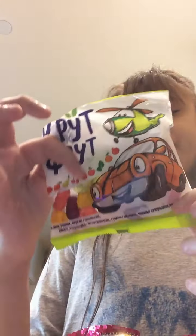I've had gummy bears before, but I don't really like the aftertaste. These I really do actually like the aftertaste of. They really do taste very good, and they actually taste like what they say they taste. I think I got strawberry on that one, but yeah.